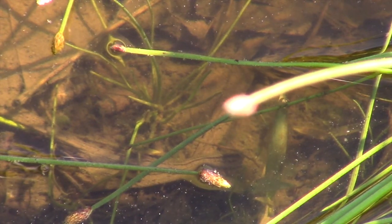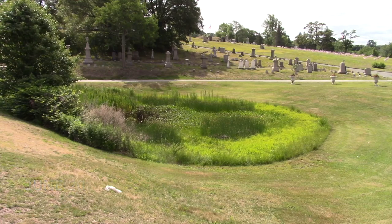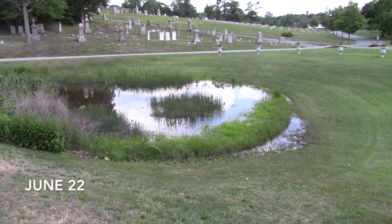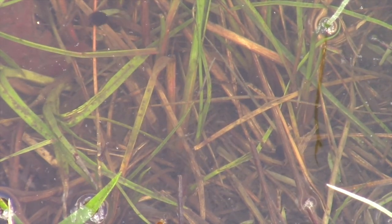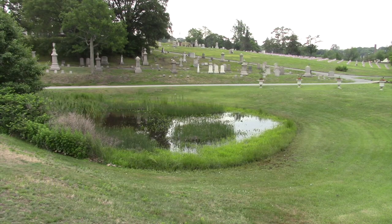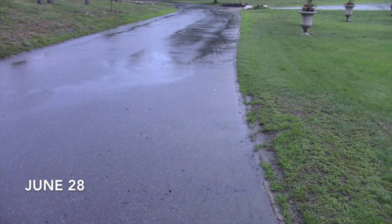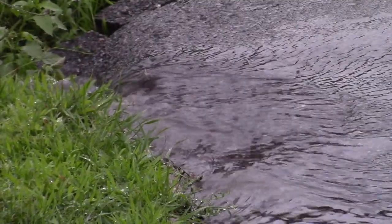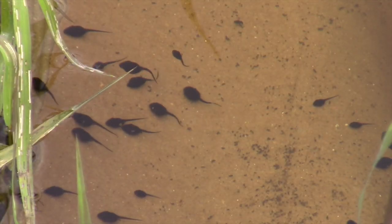No tadpoles yet. More rain. One week after breeding season restarted, the tadpoles have emerged. Loudest toads dig burrows into the sand hills near the pond. Runoff, and here's a close-up of the chute where all the water is heading down into the swale off the road. Note the different sizes and age classes of the tadpoles.